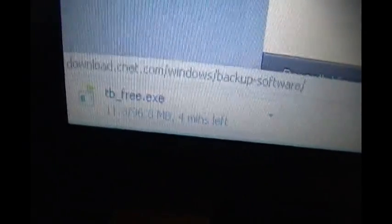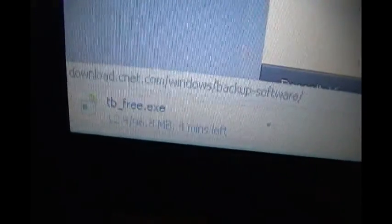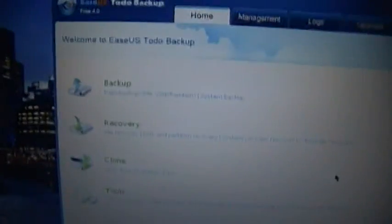96 megs, 96.8 megs, so it's bigger than the last program, but I've used this program before, so I'll be a lot more familiar with it. Hopefully not much has changed since the last time I've used this program. Good. This is the new Easeus ToDo Backup. Let's see what options we have for backing stuff up here.